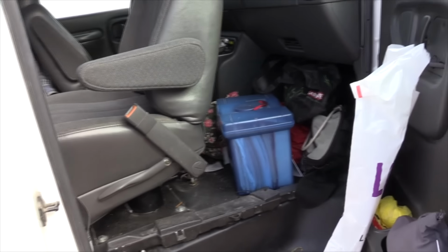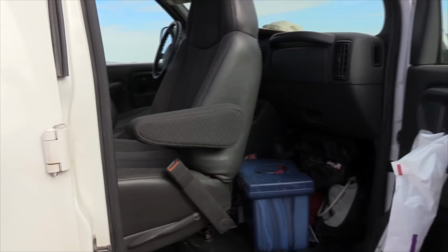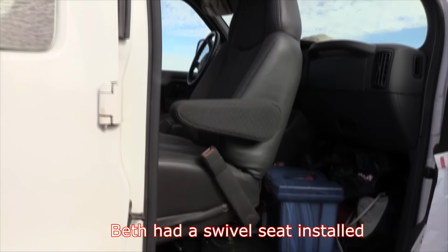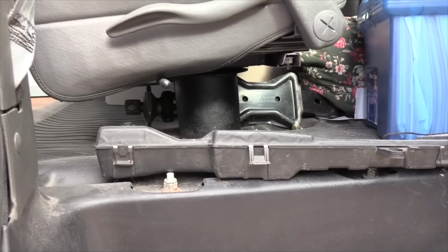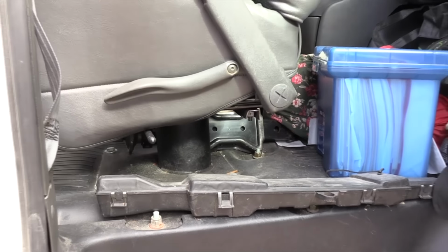Is that a swivel seat? It's a swivel base. It didn't have it originally. I had that put in. The body shop modified the base to fit my van. The original bolt holes are still there, hiding underneath the section of my jack. So you just took it to a body shop and said, I want a swivel base, and they manufactured what you needed?